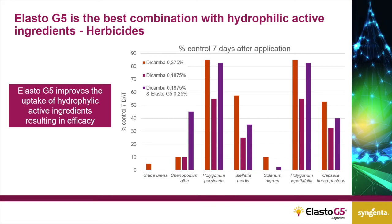So this is dicamba and then dicamba and Elasto, looking at a number of different challenges and weeds. And you can see by using the dicamba and the Elasto, this is the half rate. So we've got full rate here of dicamba, half rate here. So full rate, half rate, and then half rate plus Elasto. The percentage control 7 days after treatment is pretty impressive. If we look at what we got going on, full rate, half rate, and half rate plus Elasto. You can see all the way through, you see very similar trends whereby adding the Elasto in with the dicamba, we kind of either outcompete or do better than the product full rate without it.